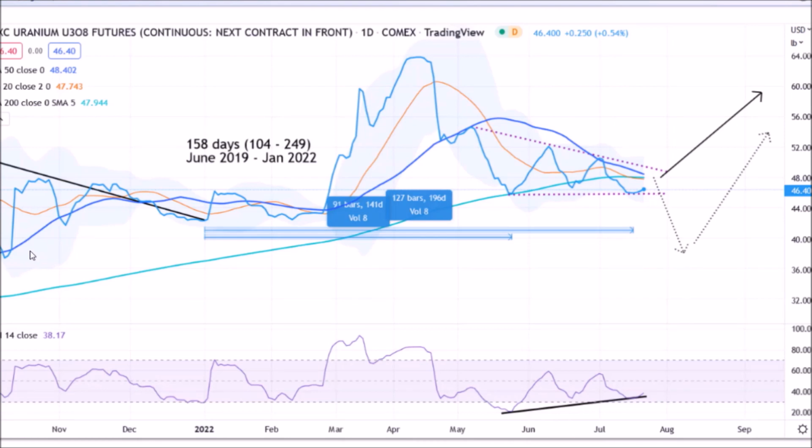That brings us actually pretty close to that support zone from the October 2021 low, somewhere around $38. That would then bring us to the cycle low, and a start of a rally into a new cycle would take place after that. That would extend the cycle duration to somewhere above 200 days. It's not impossible, it has actually happened in the past, but it's pretty long, so the likelihood of that is not extremely high in my opinion.